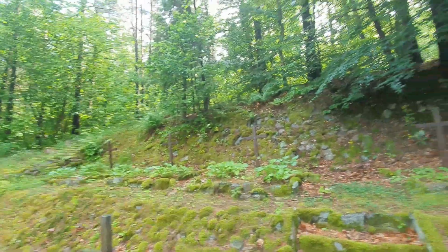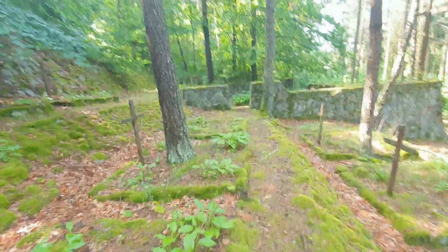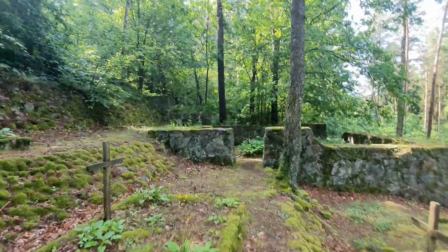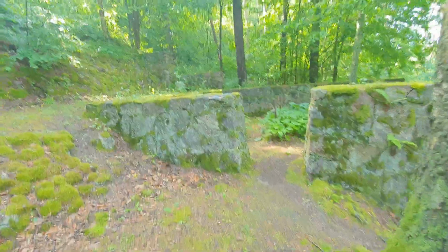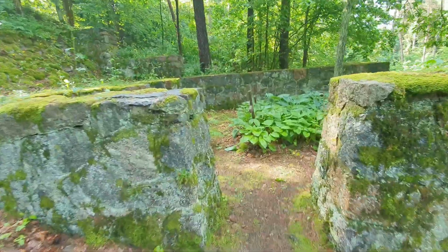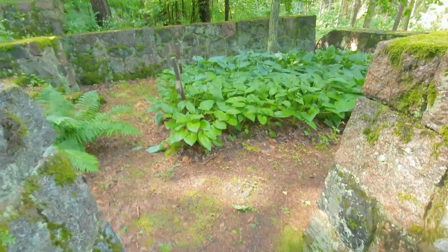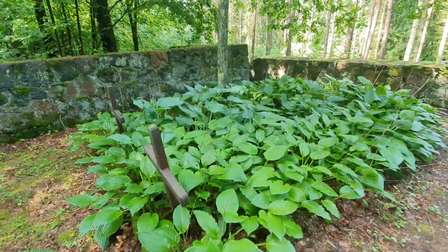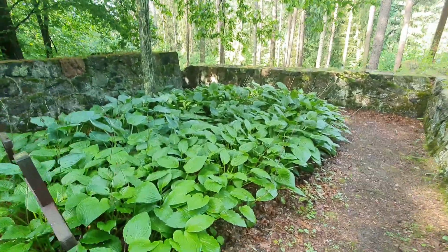So there's both German and Russian soldiers buried here, all from, I believe, the last week of August 1914. I jumped back then because I felt I was walking through a cobweb. Poor spider. Spent ages doing that, and I walked through it.